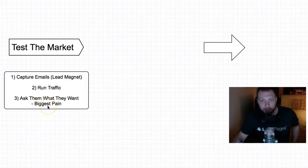What that'll do for me is one of two things. For one, I'm going to determine if people are even interested and viable in this market. If they're opting in and I'm collecting emails and I can do it cheaply, then I'm pretty comfortable exploring this niche a little further.